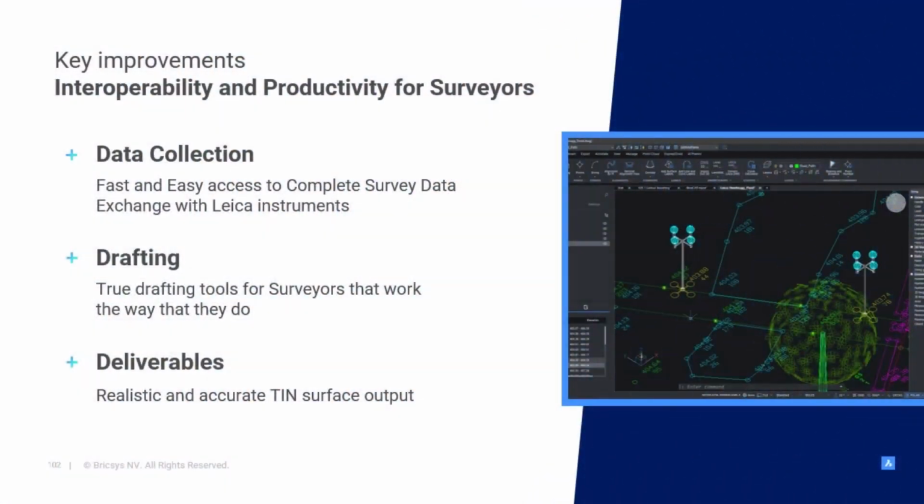Thanks again, Linda. In summary, we spent the last year making sure that BricsCAD delivers practical tools that provide interoperability and productivity to surveyors. We've introduced fast and easy access to survey data from Leica instruments with our new collection to delivery workflow. I can't tell you how powerful that is, and it's unique to BricsCAD. We've added drafting and labeling tools with the surveyor in mind that will not only save you clicks, but are also intuitive and fit into your workflow.